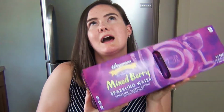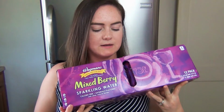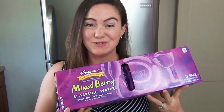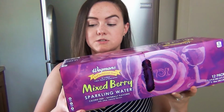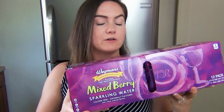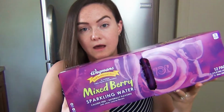Then, kind of an extra fun thing. This is a new to us item, so, well, it's kind of new. So this is the Wegmans sparkling water. They came out with these somewhat recently, their own brand, and I really like it. They have some good flavors, but this is one we've never tried before. This is mixed berry, so I can't vouch for whether this is good or whether I like it or Jason likes it yet, but I'm excited to try it.